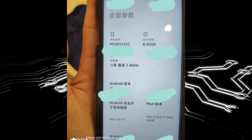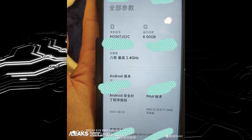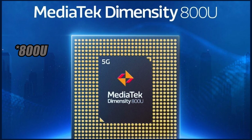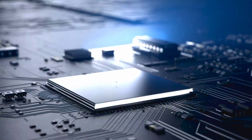The live photo of the device shows a processor with 2.4 GHz frequency that doesn't match with the Dimensity 820, which can go as high as 2.6 GHz. In fact, it matches perfectly with the 820U that Mediatek has just announced, or even the Snapdragon 765G chipset. So it's not clear which SoC it is using. But if it utilizes the Dimensity 820, we can expect it to perform better than the Snapdragon 765G.